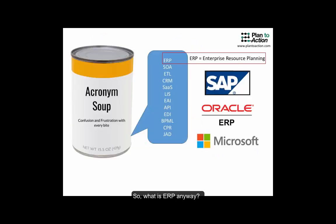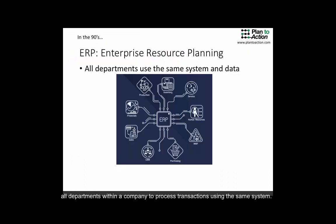So, what is ERP anyway? Well, ERP stands for Enterprise Resource Planning, and it is a term that was coined by industry analysts in the 1990s to describe what was then a fairly new business solution that allowed all departments within a company to process transactions using the same system. That system was called an ERP.